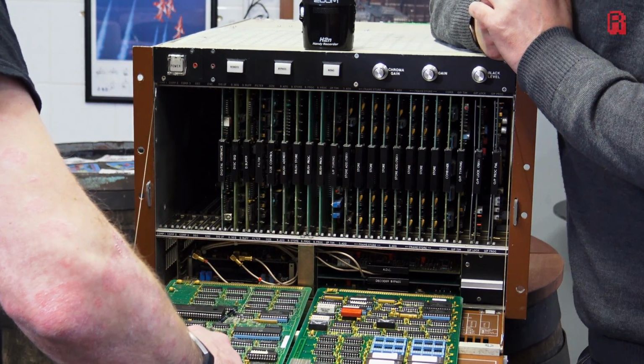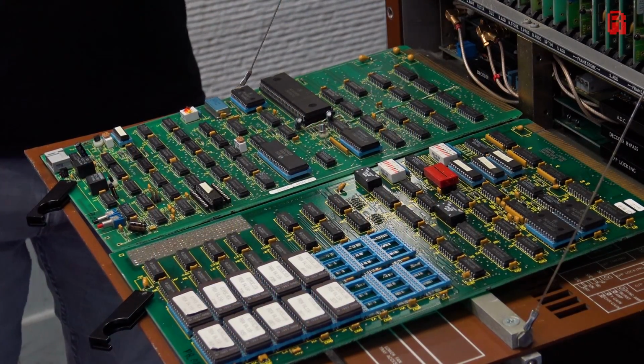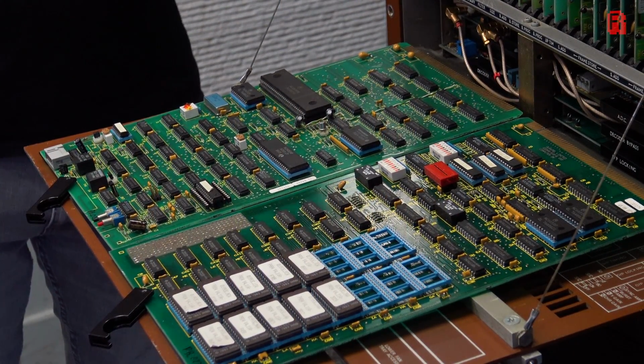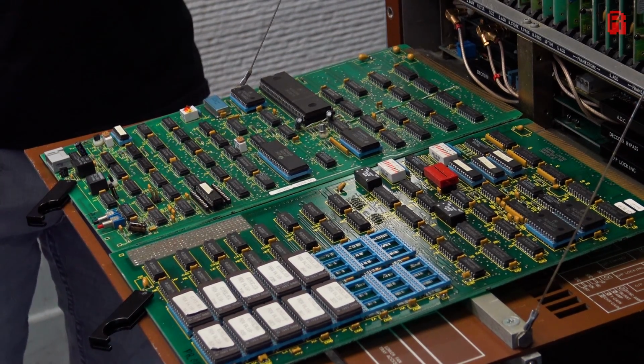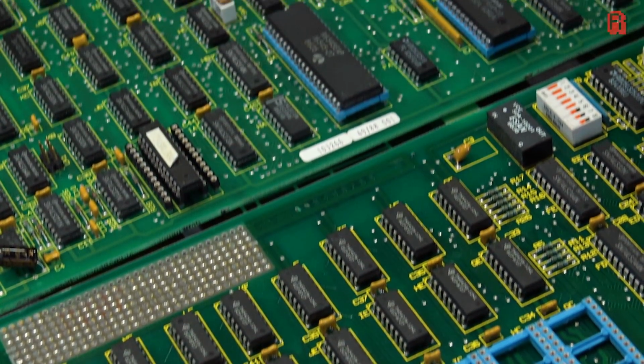That is a 68,000, and I believe it's quite an early use of the 68,000, given that it was introduced in 1979, and this is a 1981 product. Right, okay, so quite an early adopter of that CPU, and it wouldn't have been cheap at the time. As I can imagine, none of this would have been at the time.